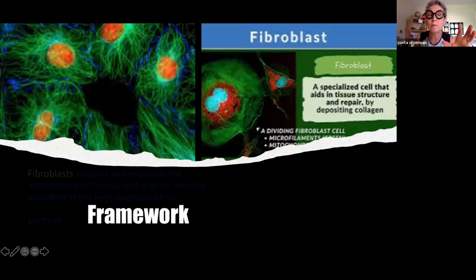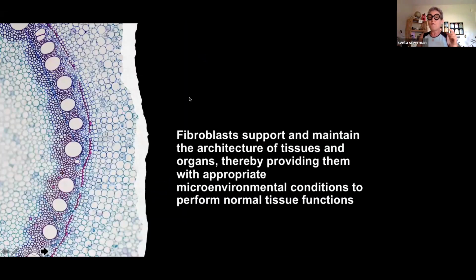Now, look at the meshwork. Here I'm showing you the picture. Look at these fuzzy cells. Under the microscope, I don't see the borders of the cells because of this fuzziness. See, this is the framework. Fibroblasts, look at the functions, support and maintain the architecture of tissues and organs, thereby providing them an appropriate microenvironmental condition to perform normal tissue function.